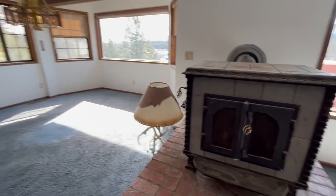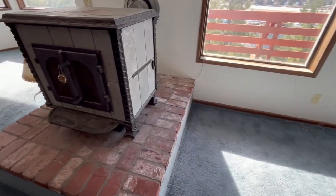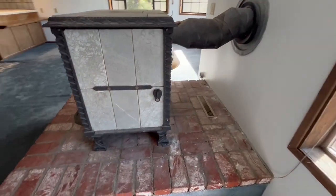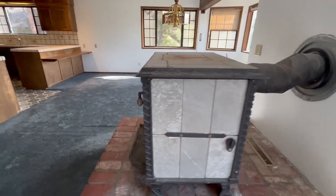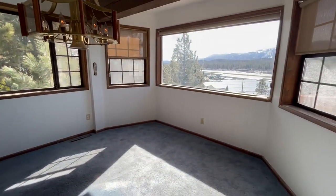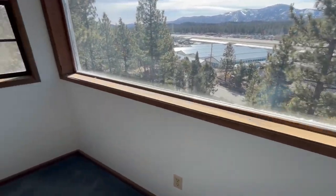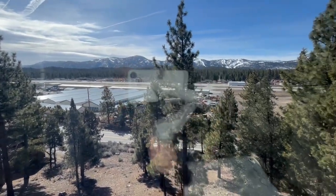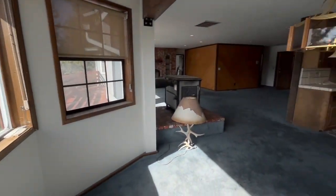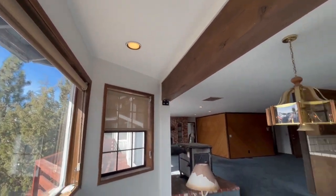So here we have fireplace 2 for the living room. Nice wood burning stove, really different, but gonna heat the house up quite a bit. And then we've got what would be our dining room right here. The owner's furniture has been out of here for a very long time. You do have dual pane windows. I'm gonna take you outside just so you can see better and see the ski slope views. This is a nice little pop out right here.